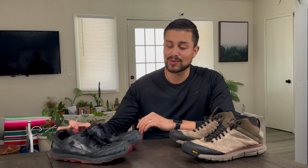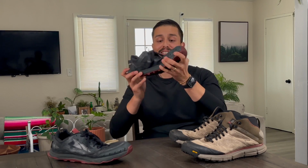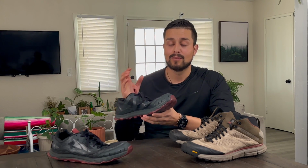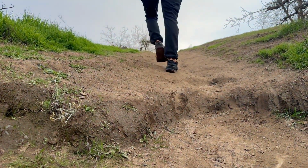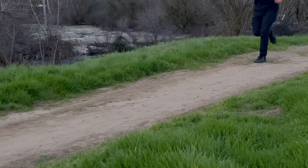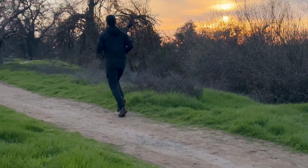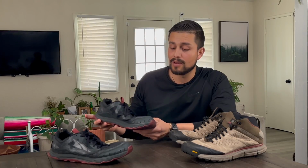And of course, the trail runner is highly flexible, right? You can bend it, twist it, and it definitely feels a lot more flexible. And this is where the breathability, the flexibility, and the lightweight comes from. So this type of footwear will definitely give you the speed on the trail, whether you're walking fast or you're running, trail runners. But this is why the trail runner will not give you as much protection or stability as a hiking boot.